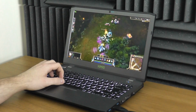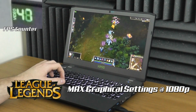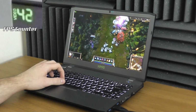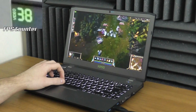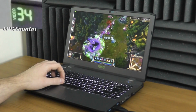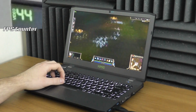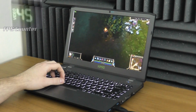And finally, we move on to League of Legends. Now, I thought League of Legends performance would have been a little bit better. This is League of Legends running on high, everything is at full, and we're getting around about 40 FPS on average. So that is not a bad result, although I think it could have been a little bit better. I was kind of expecting a better result, if I'm totally honest. Now, of course, FPS could be increased if we lower the graphics settings, so if we knock down the shadows a few settings or something like that, we could probably get a much higher FPS in League of Legends.